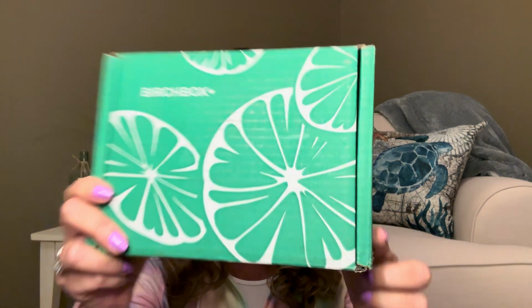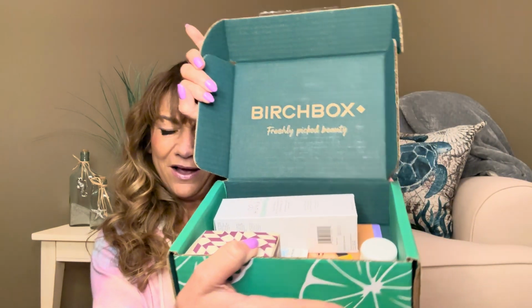Now, this box actually has a lot of weight to it. And you can see it says BIRCHBOX right there. You open it up. And we have the same information there on the front. And then we also have some paper here. Ooh, now look at that. Look at all the big items in this one. Man, oh man. And it looks like our brochure's on the bottom, so let me dig that out.